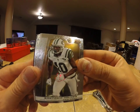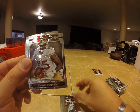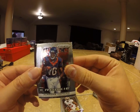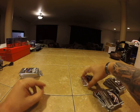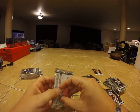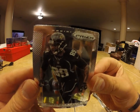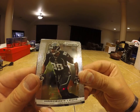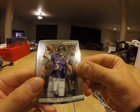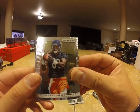Santonio Holmes. Lester Jean. I have no clue who that is. Dwayne Bowe. Kevin Ogletree. Monday Night Heroes. Michael Crabtree with the Niners. Rookie DeAndre Hopkins. And Justin Hunter. Moving and grooving. Mercedes Lewis. Another Long Beach guy. Long Beach Poly High School. Joe Flacco. A lot of good names come out of Southern California. Martellus Bennett. A lot of solid high school programs out here.